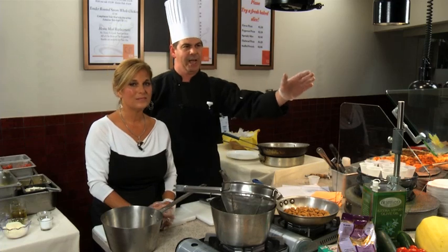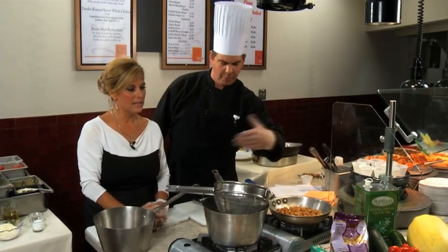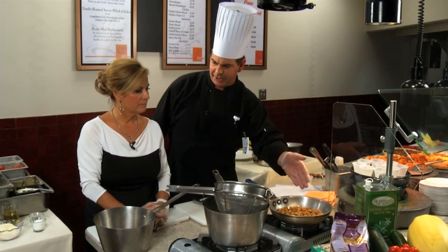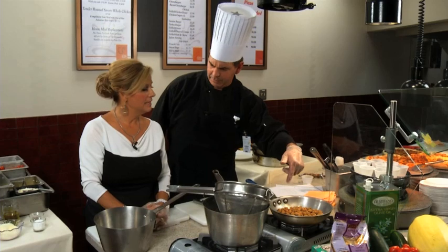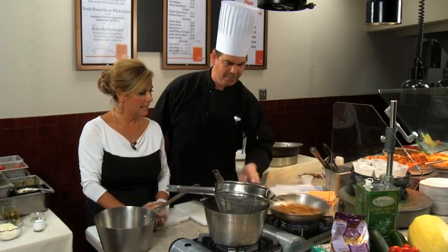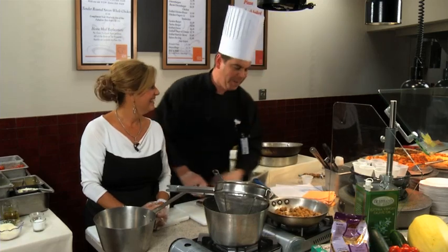It is Oktoberfest coming on, and we could use bratwurst. Yes, you could use bratwurst. Any other meats you'd recommend in this dish? Just, you know, chicken or beef would be good. Could I use ground beef? Yes, you could use ground beef. Steak, yes. Lamb, yes. Excellent.